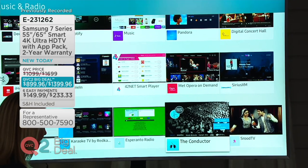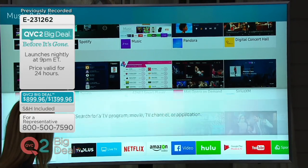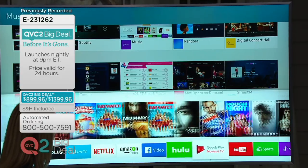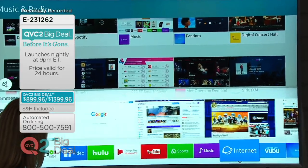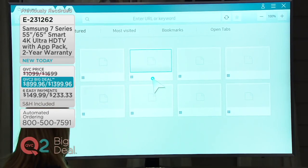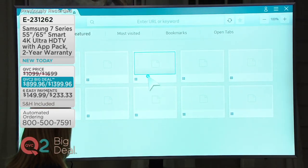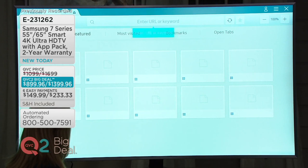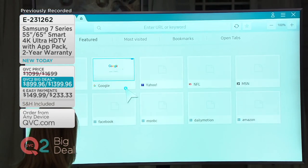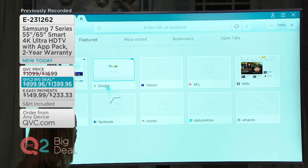And Melissa, are we able to access the internet through this as well? Yes. There's actually a browser available here. So if you want to go to QVC.com, whatever it is that you want to do, you just go up to the URL and you can automatically type it in. It's really easy to search. So it's a web browser.